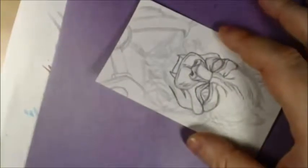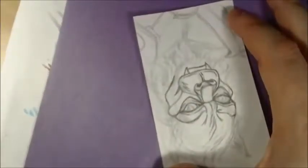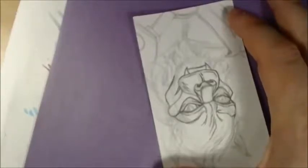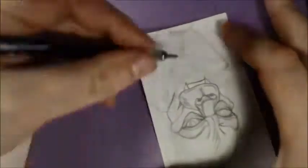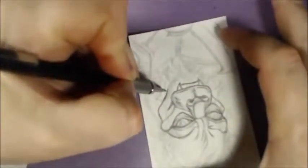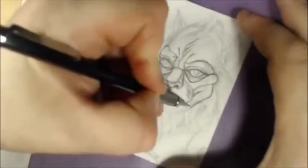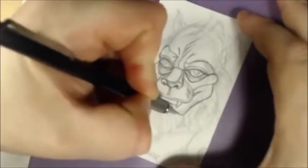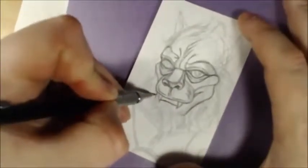I did not want to do that, and I did it anyway. I went right over his jaw, and I know they show his jaw on here, but what the heck? I'll go ahead and leave it in because I know they show his jaw anyway. I wanted to have the hair coming out of the side rather than out of the front, but that's okay. I'll make it work.